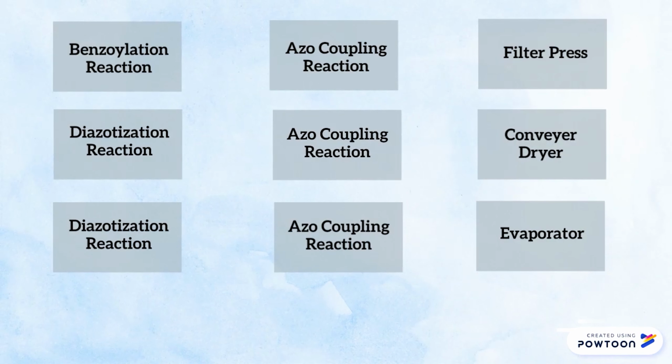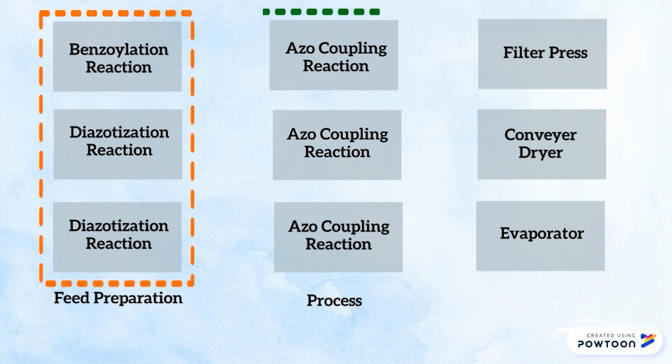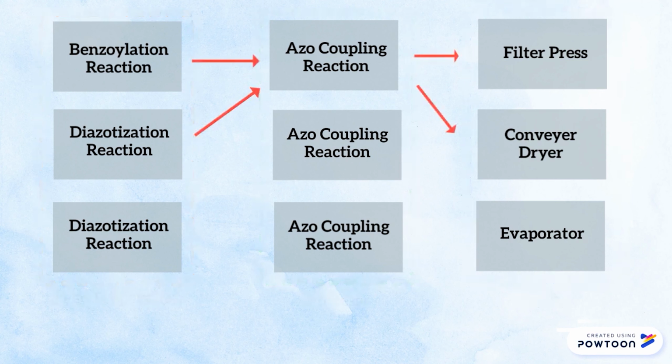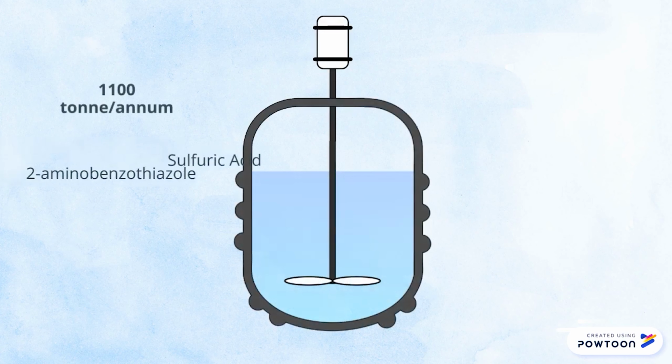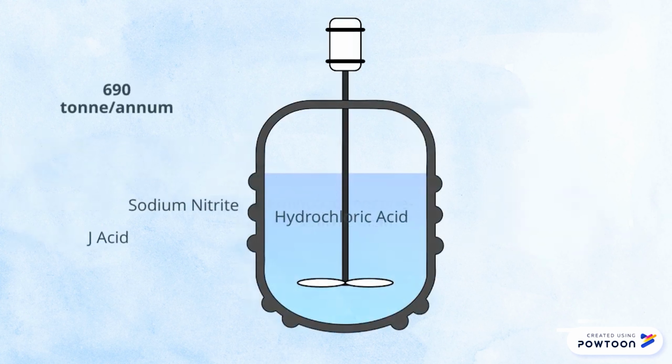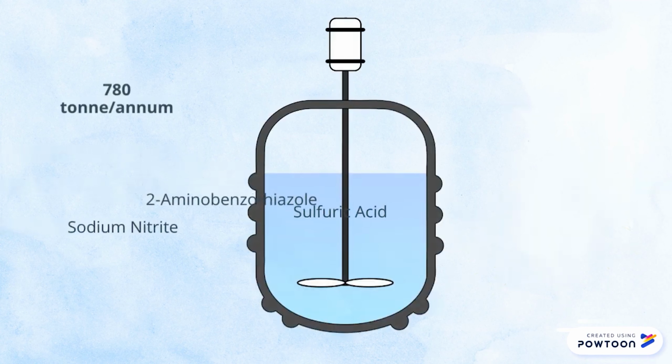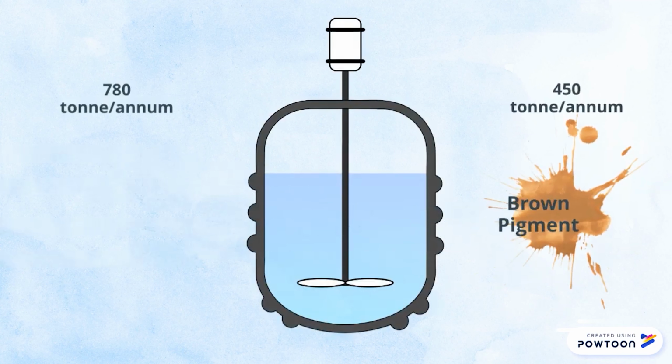Next, we will move on to the process flow. The plant is divided into 3 sectors: feed preparation, process, and drying for product purification. There are 3 production lines which include red pigment, yellow dye, and brown pigment. Feedstock will undergo benzolization, deazotization, and azo coupling reactions. The annual production of red pigment is 850 tons. Then, yellow production of 850 tons. And last, 450 tons of brown pigment will be produced.